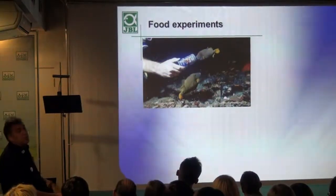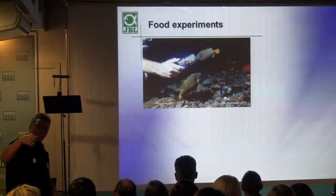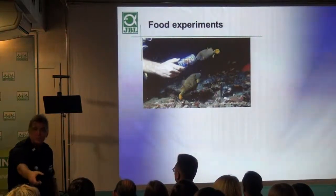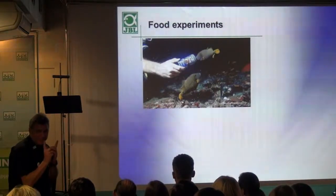We also do food experiments. That's a really fun part. You take some fish food underwater and you try to feed it to the fish. Not to the big ones, but to the small ones.